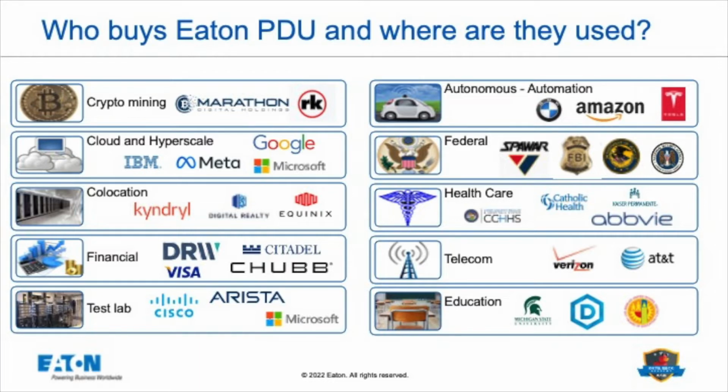So starting up in the upper left there, crypto mining. This is an area Eaton's dabbling in on and off. We have a couple of larger customers, one large customer and one emerging customer looking at this space. These are generally basic PDU with very high power. We're looking to expand our offering in this space. So today we don't have a lot of focus on crypto, but that's something we're looking to expand in the coming months. Cloud and hyperscale.